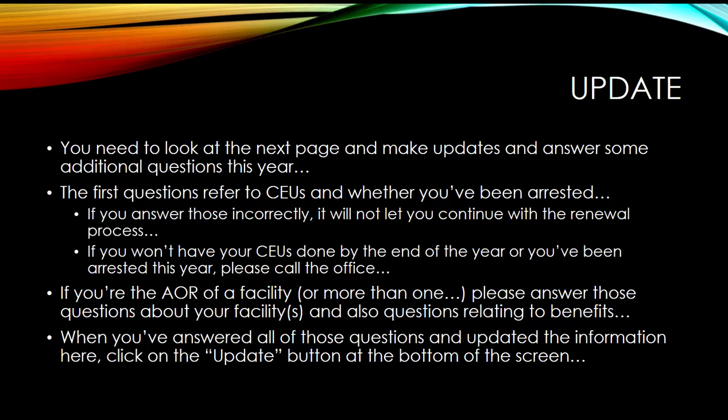The update page should look relatively familiar to those who've renewed before. You'll need to update your responses here, or in some cases we're asking some new questions. The questions about CEUs and whether you've been arrested are pretty key. If you don't answer those correctly, it will not allow you to renew. If you cannot finish your CEUs before the end of the year or you've been arrested, please call the office and we'll talk you through what you need to do.